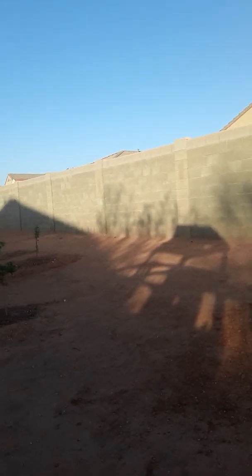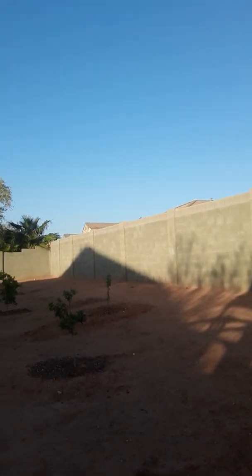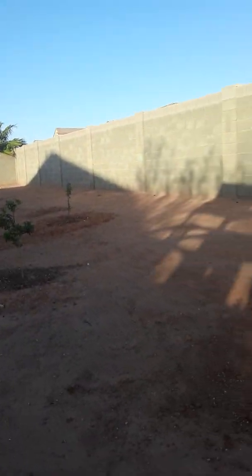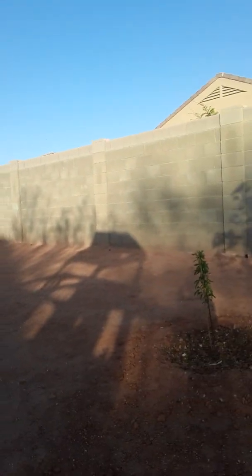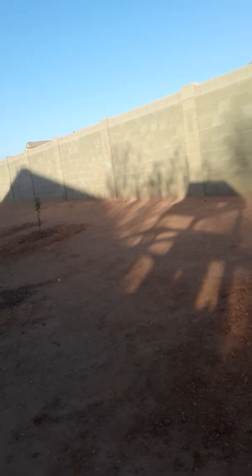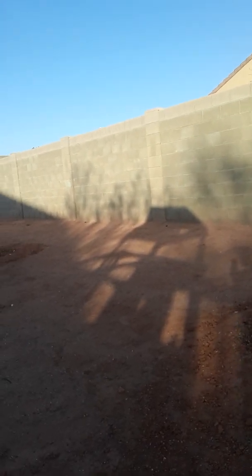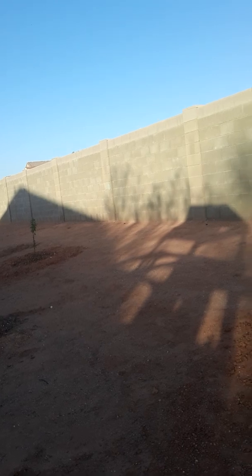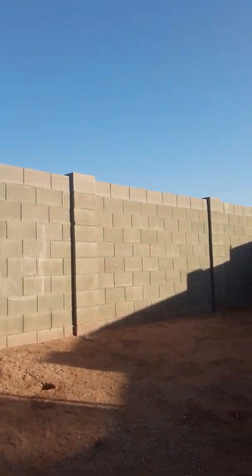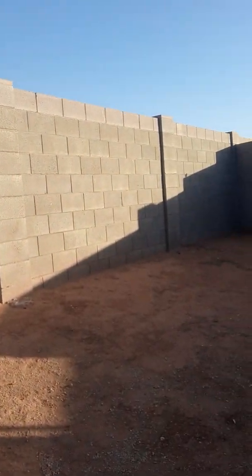There are a couple different trees here. The plan is to develop this. It's about, like I said, a quarter of an acre that I sit on. I'm going to take it from where it is now, which is a lot of dirt that is not really that useful, and I'm going to cover it and put in wood chips and make it a lot more sustainable for the long term. So if we go around here, we'll come through the back.